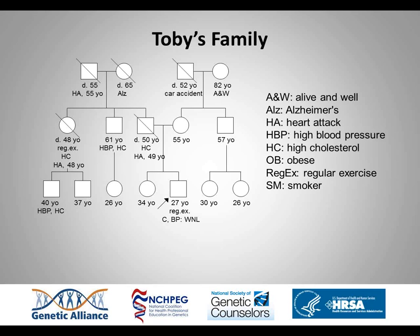All right, so now we're switching gears and going to a slightly different family history. Still looking at Toby, still presenting and saying, I'm very concerned about my family history of heart disease. In this case, his medical presentation and his maternal family history are the same, the mom's side of the family. However, we've changed some details about his paternal family history. His father died at 50 after having had a heart attack at 49. He still had high cholesterol, but in this case, rather than being obese, his father was physically active and of a healthy, average weight.